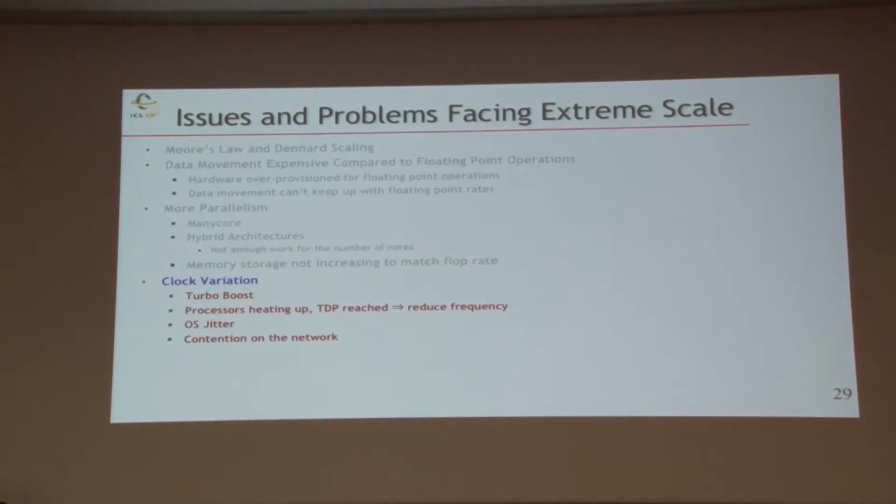Another issue with high-performance computing is clock variation. So we think about writing a loop and having that loop run in parallel, perhaps. We launch something, it's going to run in parallel, and what we would expect to happen is for everything to be finished at roughly the same time. If it's finished at the same time, then we minimize the synchronization, and we can go on and do something after that. Clock jitter, the variation that we have in the processors today, provides us with a rather unusual situation.